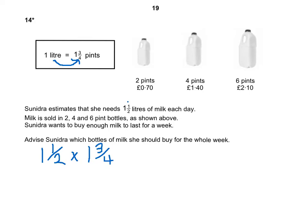Now, to multiply two mixed numbers together, we've first of all got to turn them into top-heavy fractions. So 1.5 first of all would be 3/2, and 1 3/4 would be 7/4. So if I multiply these two together now, 3 times 7 gives me 21, and 2 times 4 gives me 8. So that's how much milk she needs in pints every single day.